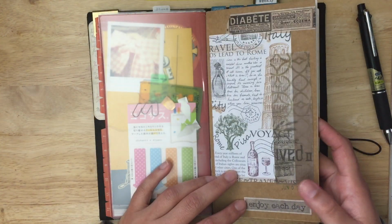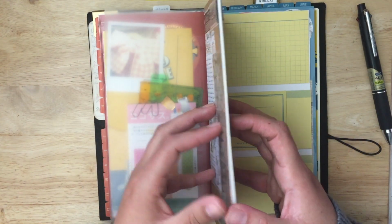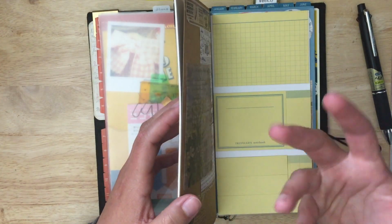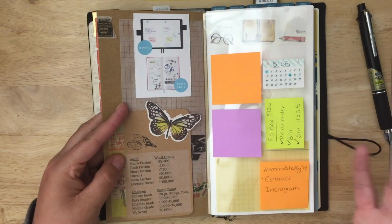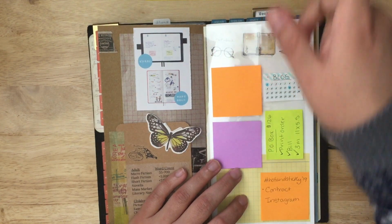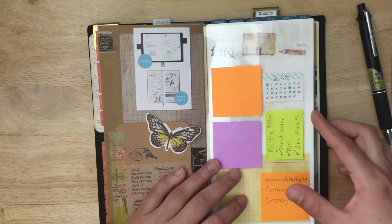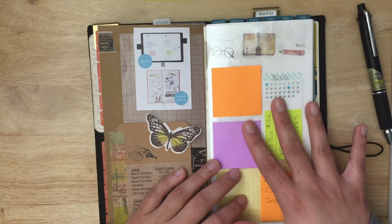So this insert is just for notes, and I made it very thin, and I just took apart another Traveler's Company insert and I created like 3 of them instead of 1 because there's so much paper in there. On the inside, because I'm sticky note crazy now, and I'm gonna have to do a video on this, I have a whole corkboard right here dedicated to sticky notes, and that's how I'm keeping my getting things done method instead of keeping it in an insert anymore, because that way I can move in and out of things and I can just take the sticky notes out if I need to.